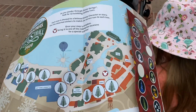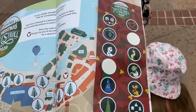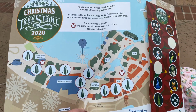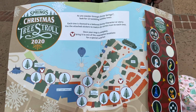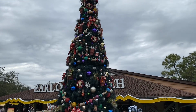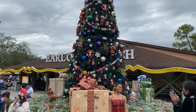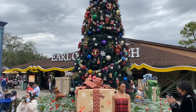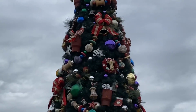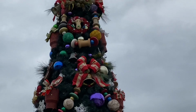In 2020, they did the Christmas tree stroll at Disney Springs a little differently. They set up the trees all through Disney Springs, and you could pick up a free map and walk around and put a sticker where you found them. Each tree had a different theme, from Star Wars to The Princess and the Frog to the Haunted Mansion.